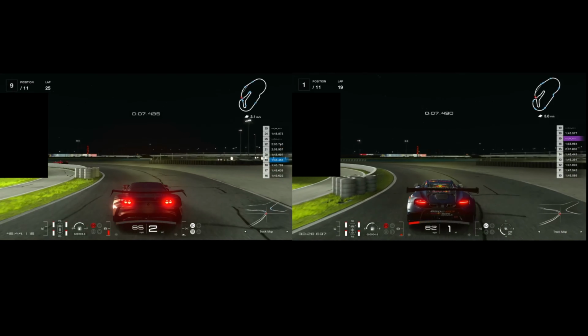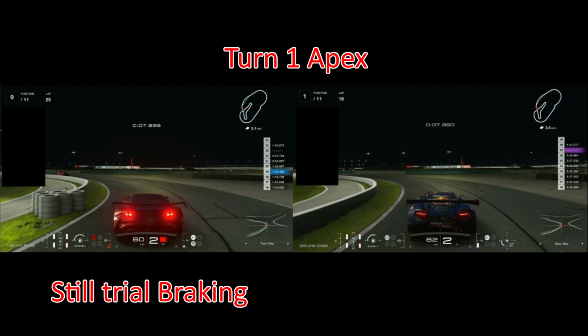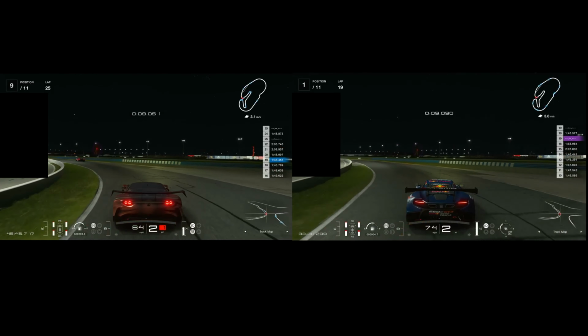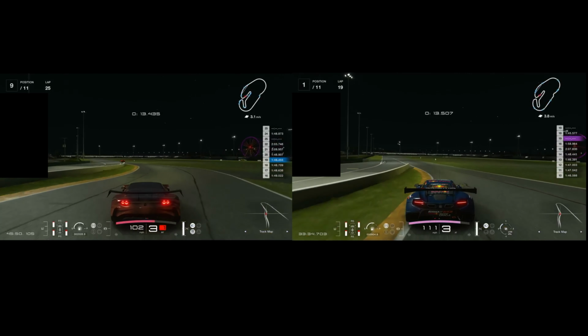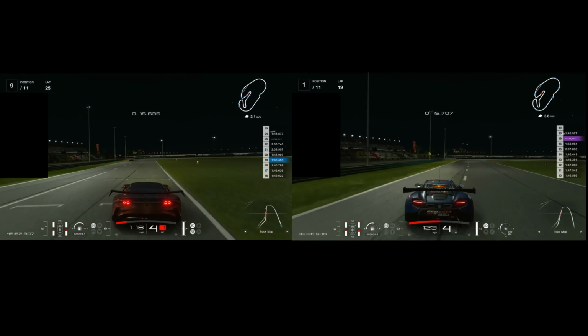See how much wider he is on the apex there. I'm still trail braking at the tyres, he's on the gas, and he's 2 mile an hour quicker than I am. As we come through this complex, you can see already he's 2 to 3 car lengths ahead.